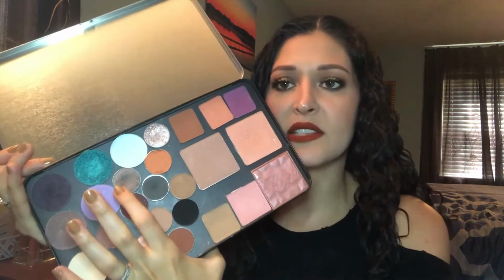This shade right here, Satin Taupe, is one of my all-time favorite shades, and it definitely is pretty well loved even before this. You can see I'm pretty close to hitting pan on that one, actually. I think that's getting pretty close. That might have to go into a project at some point, I don't know.